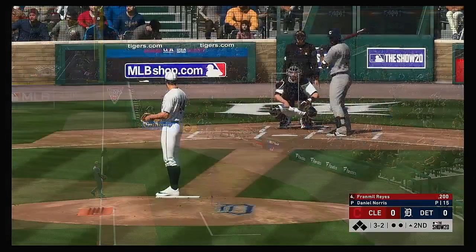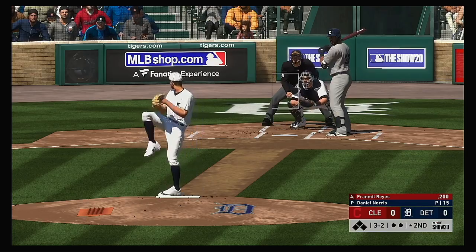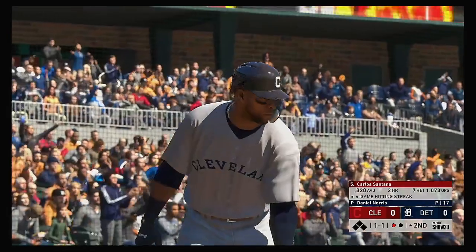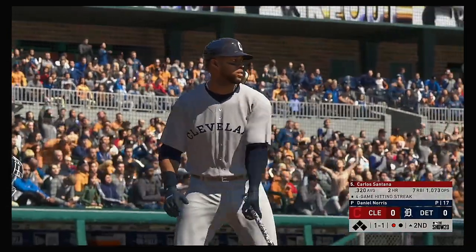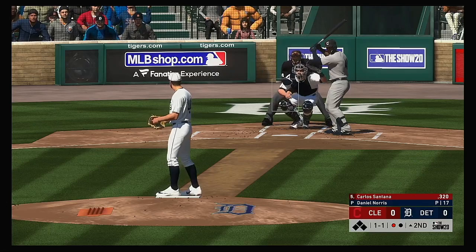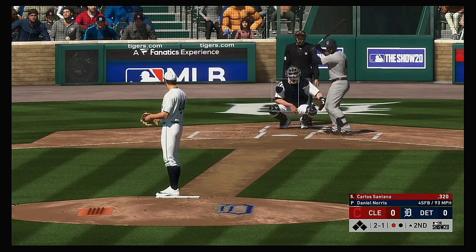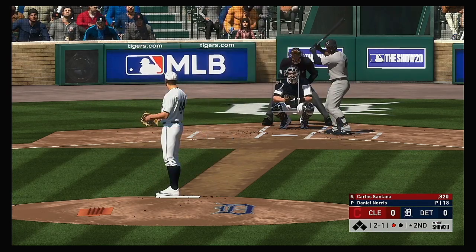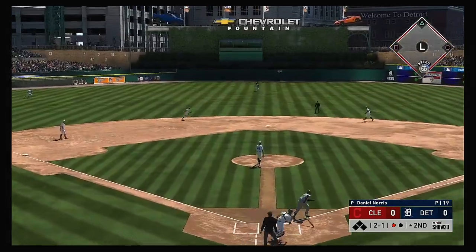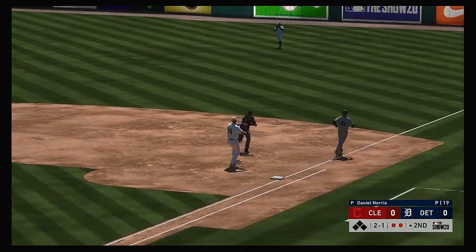Swing and a liner, but foul. Fastball swung on and missed for the first out. At the plate, Carlos Santana. And he's definitely off to a fast start in the early part of the season. 2-1 to the Indians' first baseman. Ground ball sent back up the middle. Reined in. And there's out number two.